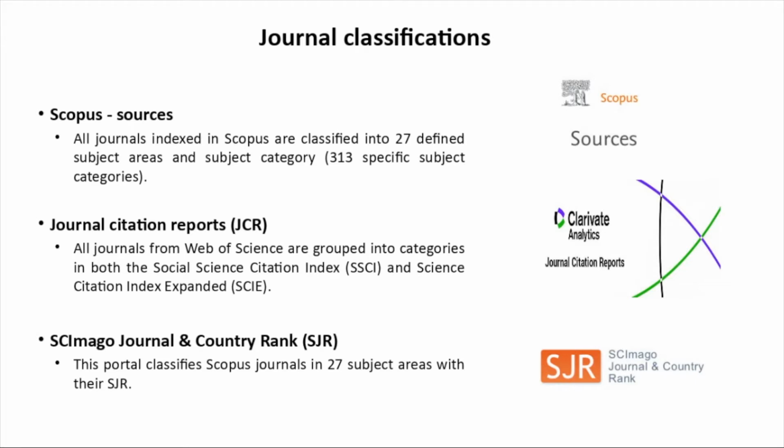The main ones are the 27 subject areas, such as arts and humanities, social sciences, medicine, neuroscience. So there are 27 broad subject areas, and these subject areas are divided into 300 specific subject categories, and the journals are classified into these areas. So you can, for example, search the journals in your field in medicine using Scopus.